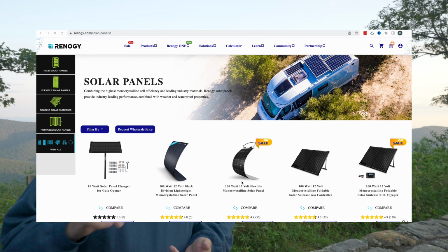One other thing to remember is upgrades don't count a ton during the trade-in process. So if you've done a bunch of upgrades, you've put lithium batteries in, you've added solar panels, you've done different things like that, just be aware that the money you put into that probably is not going to be represented in a trade-in offer that a dealer is going to give you. If you can take some of those upgrades out and move them into your next RV, it's probably going to be better for you in the long run.